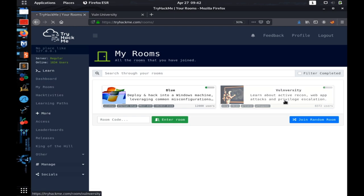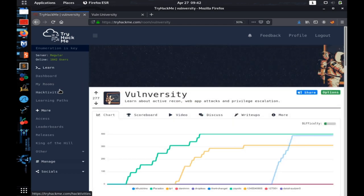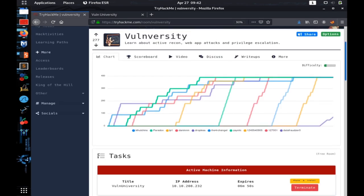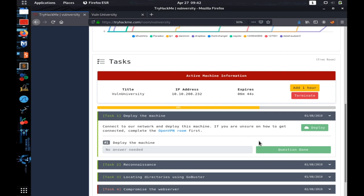So when you decide to pick a room, when you go to My Rooms, these are rooms that you've joined. Okay. Now, if you want to look for other rooms, you would go to Dashboard. And Dashboard will show you a couple other rooms. So the first thing you do, when you get to here, you got to deploy the machine. That's what Task 1 is going to ask you to do. Hit the Deploy button, and then after a minute, maybe a couple seconds, this will pop up. As you can see, we got an IP address of 10.10.208.232. This is about to expire in 6 minutes, so we need to add another hour.